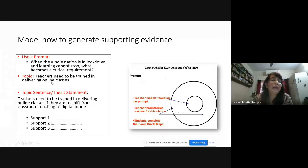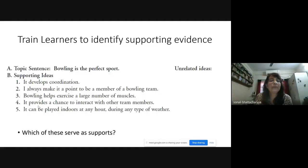So once the topic has been generated by the students, it becomes easy to design a thesis statement. So here is your thesis statement. Teachers need to be trained in delivering online classes if they are to shift from the classroom teaching mode to the digital mode. Now, why exactly? Now we are talking about the supports. We come to the next stage. Now, a very important aspect of the next stage is to be able to see what is important and what is not important as evidence.